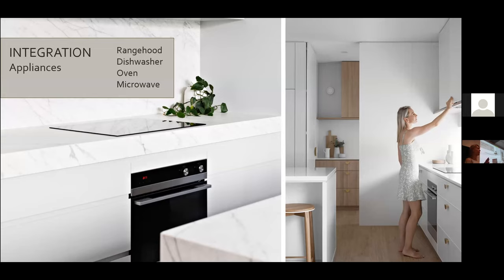So when we talk about integrated appliances, I love them because when I was young, we had a range hood that was like a canopy and it had all the dust, and that was one of my jobs, to clean the dust off it. And when I discovered integrated range hoods, I thought they were like magic, because you don't have to do that. Basically, you've just got cupboards and it integrates with your cupboards. And obviously you still have to clean the filter of your range hood.